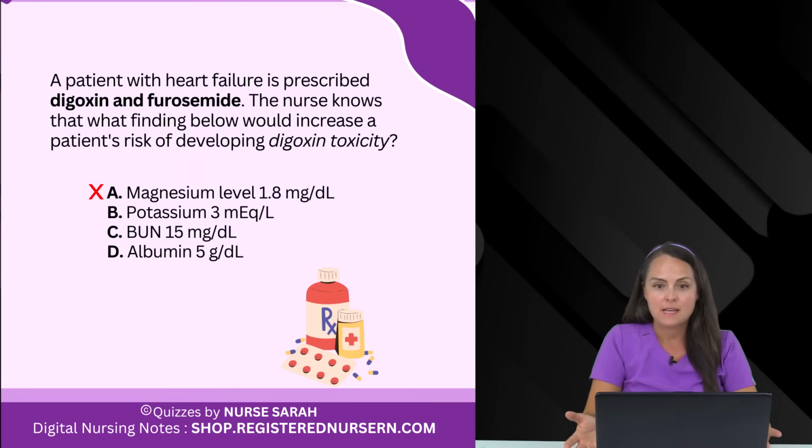Then we have B, potassium of 3 milliequivalents per liter. So this potassium level is a little bit on the low side. Normal is about 3.5 to 5. But does this increase a patient's risk of digoxin toxicity?